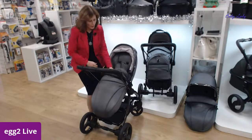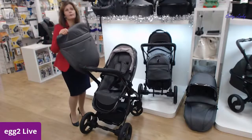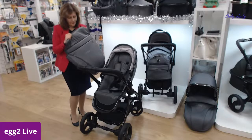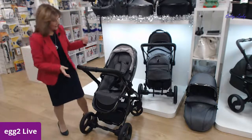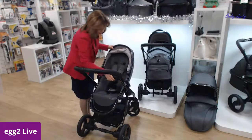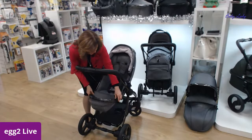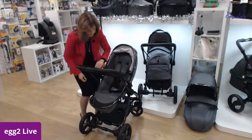So while we're looking at this, I'm going to take our matching apron. Lots of prams don't come with matching aprons, and I love the fact that this does. I just think it finishes it off for me. I love prams with an apron. So we have our adjustable bumper bar, and it has this gorgeous gate opening, which is really easy to do. And our footrest has 5 different positions. So you've got 5 different angles that you can have your footrest at, which is really clever.